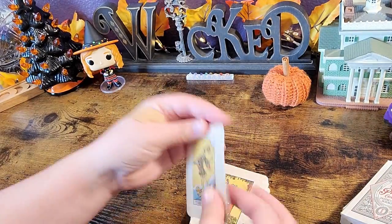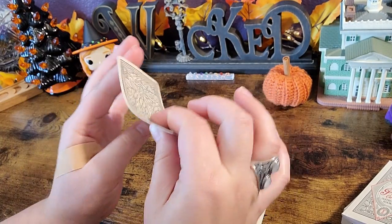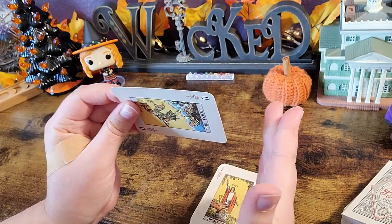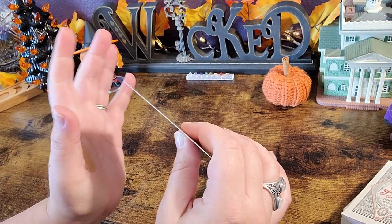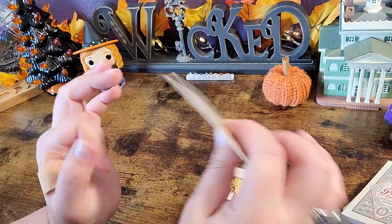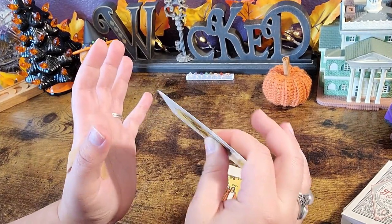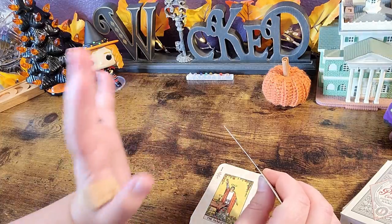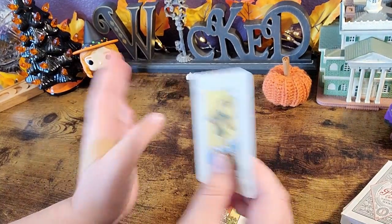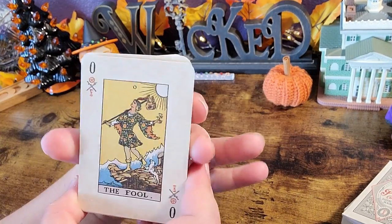So first of all, the cardstock is not terrible. It's a little thin, but think of it more along the lines of a regular card deck, not even a Bicycle card deck, but just a regular card deck that you would use playing card games. I'm not making any sense, but that's what I mean. It's not too thick, but it is kind of thin. I'm not hating it yet. We'll see how it shuffles.